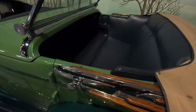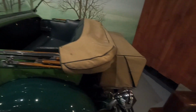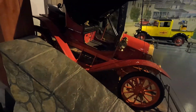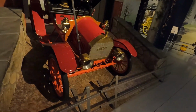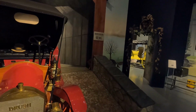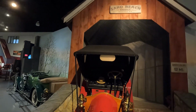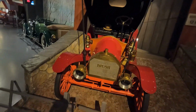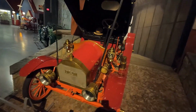If this is called a rumble seat or what this is. Looks like this is a convertible. Looks like this has a top on it. And right next to that is another old one here. There's a sign that says Harrisburg 12 miles. The Sand Beach Bridge here. I don't see any date or anything on this one, but this is an old one here.